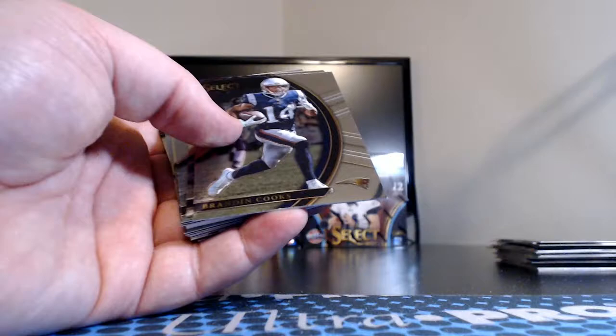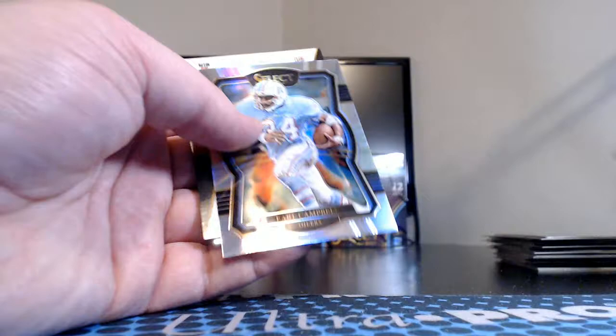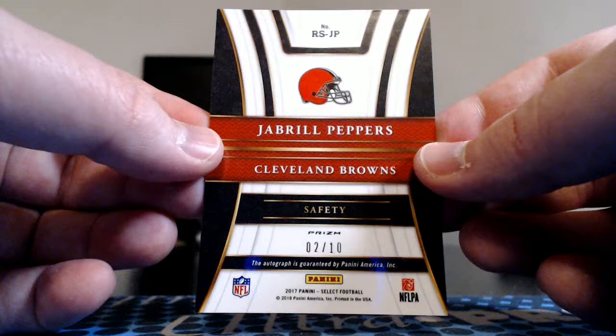Davis Webb, rookie. Refractor of Allen Hurns. DeAndre Hopkins. Refractor rookie of Carl Lawson, Kareem Hunt, and Juju Smith-Schuster. Earl Campbell, and wow, 2 of 10. I'm trying to tell y'all about the Browns. I know Shane there, Arizona Frozen Rope. We had a Zeke tiered base too. Shane had them in one of the picker team cases. I can't remember who had them in the other one, but they hit like crazy, y'all. They're very heavy on that checklist. Jabrill Peppers to 10, gold autograph, 2 of 10.